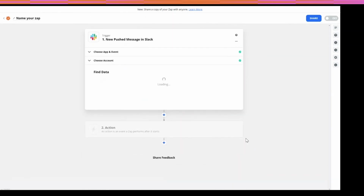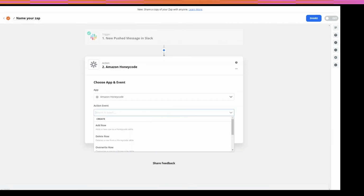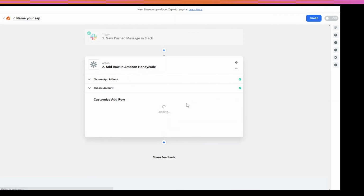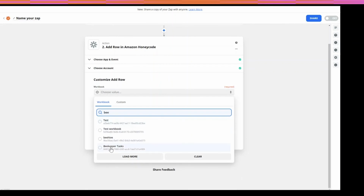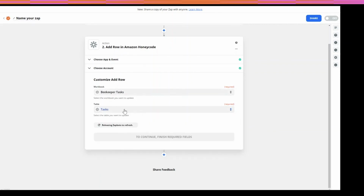I continue. And now I choose a destination. And so I choose Amazon Honeycode. And in this case, I want to add a row to a table. Click continue. I choose a Honeycode account. Continue. I choose a workbook. My workbook is Beekeeper. There it is, Beekeeper tasks. I choose a table. I choose the tasks table.